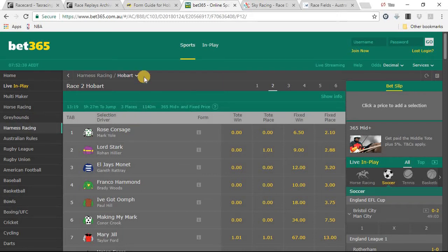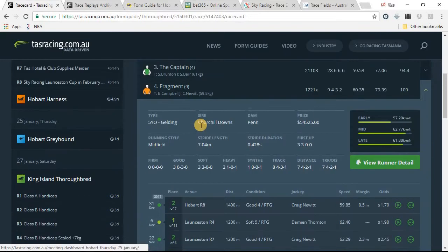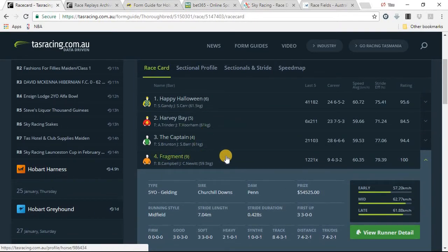Yeah, no, but pretty keen on race 2, number 2, Lord Stark this afternoon. And with the gallops, it's going to be a pretty obvious one. It's Fragment in the last, in the form of his life. I best bet him the other day. I think he's about 220 in early markets, and I'd imagine from the outside gate he'll start about that.